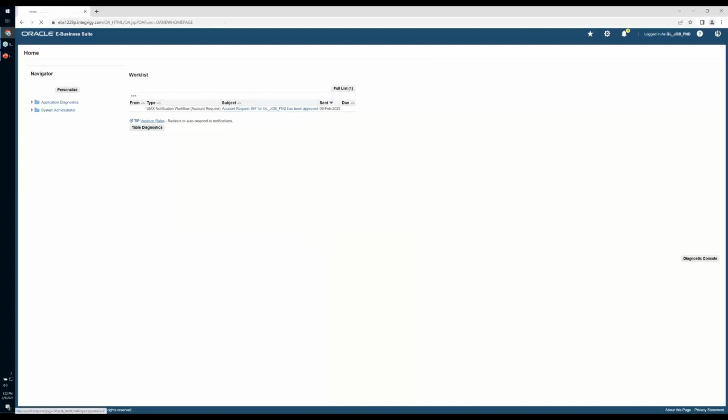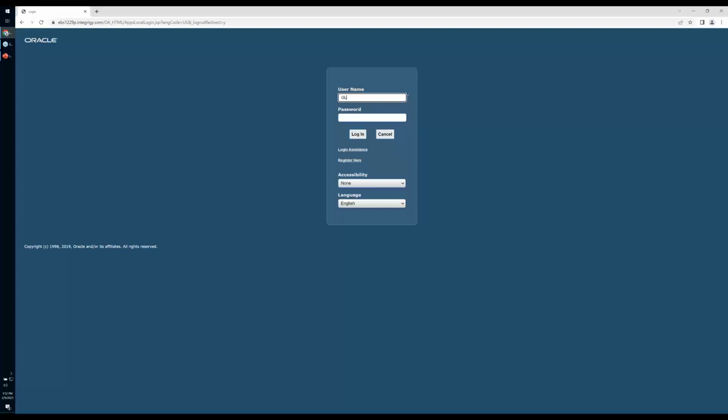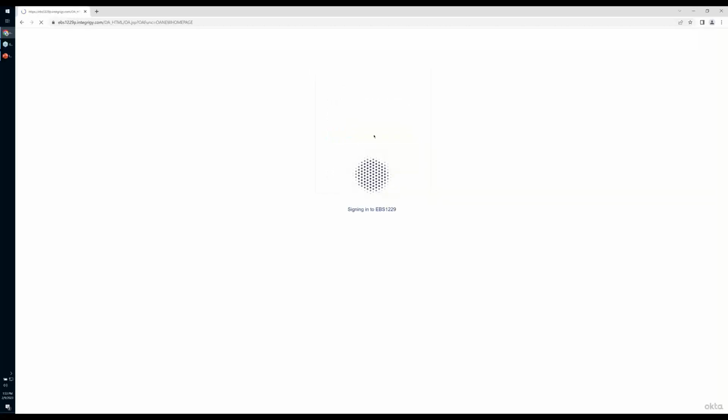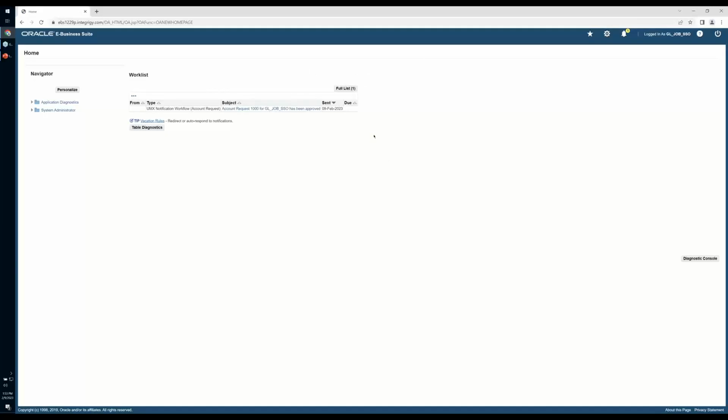So that's one option. If I'm using single sign-on, here's another example. Now I'll actually log in as this account. So instead of going through FND user, I'm actually going to use my identity management platform. And just a warning message. And since I'm already logged in as Okta, it allowed me right in. So very powerful, very capable to protect those generic accounts.